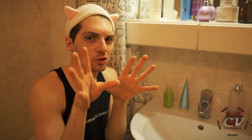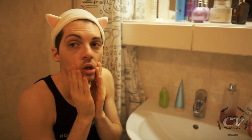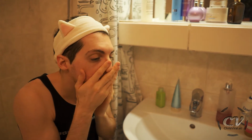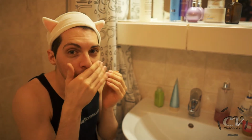Because the hands absorb the product, or why? Also this, but I think when you put it on your hands, the first section you get in touch with your hands gets the most of the product, and then the other parts maybe don't get the same amount. So, yeah, but it's the way you prefer it. Just do it like this.